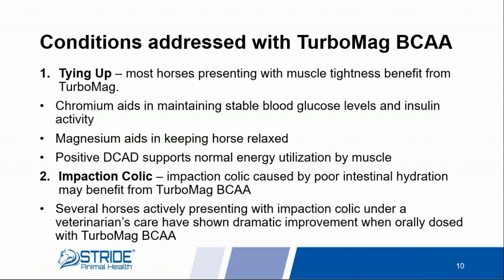As I mentioned, we have magnesium in Turbomag. That helps keep these horses relaxed. It helps maintain hydration in the digestive tract. And so that's the benefit there. And then maintaining that positive cation anion difference supports energy utilization. Another aspect that Turbomag works very well at is the prevention of impaction colic. By keeping that gut hydrated, you're less likely to suffer an impaction.